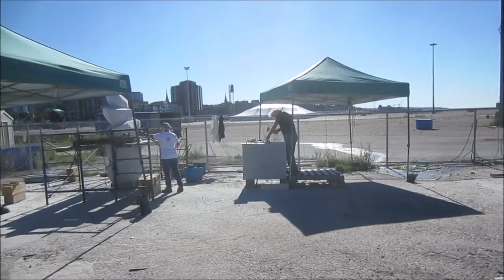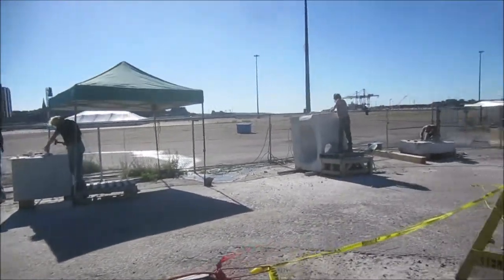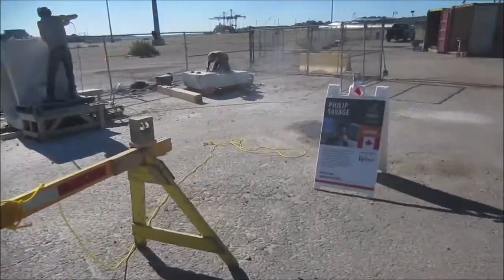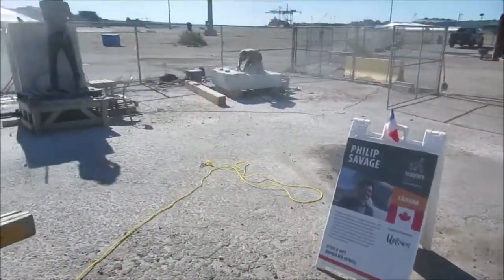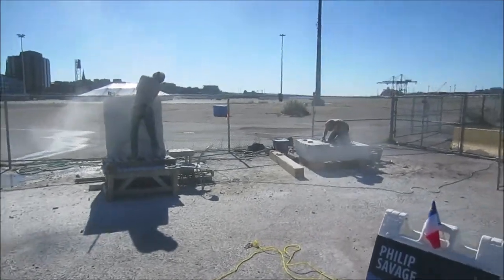That's a hard old way to sculpt, isn't it? Hammer and chisel. And that's tough old rock. That's granite. Well, I guess it's going to be 2 pieces.